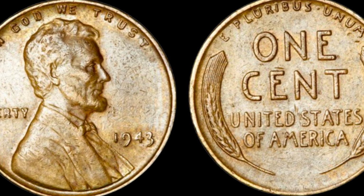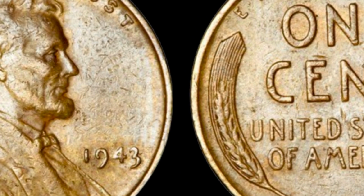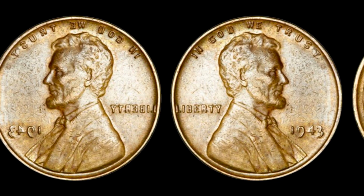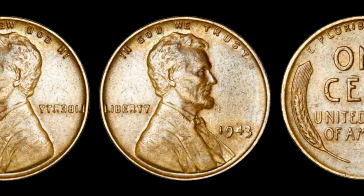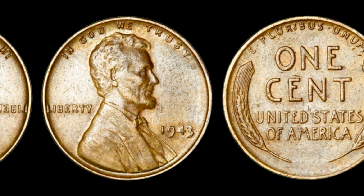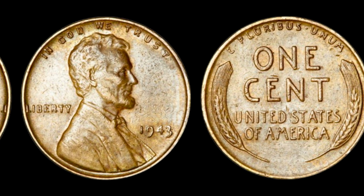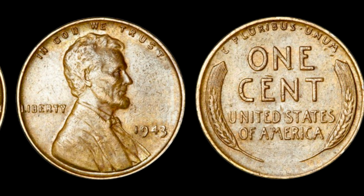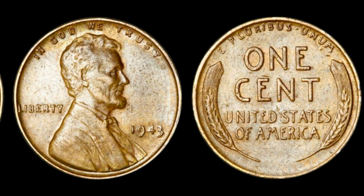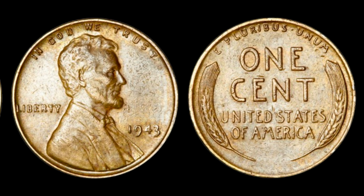The 1943 copper penny has become a legendary coin, not only because of its rarity, but also because of the fascinating story behind it. It's a coin that symbolizes a unique period in U.S. history, where even something as simple as a penny played a small role in the larger war effort. Today, the 1943 copper penny remains one of the most coveted coins in the world.